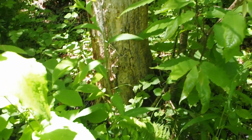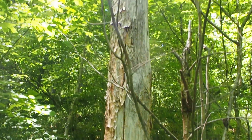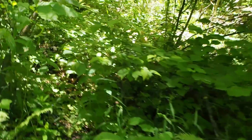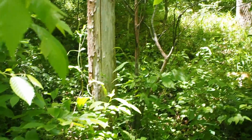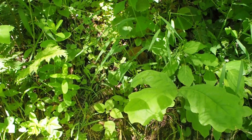Around the turn of the century, a disease came through and wiped out this once very prominent and abundant species. It's a fungal disease that attacks the bark of mature trees and does this to them. And so all we have are stump sprouts that occasionally get big enough to set fruit.